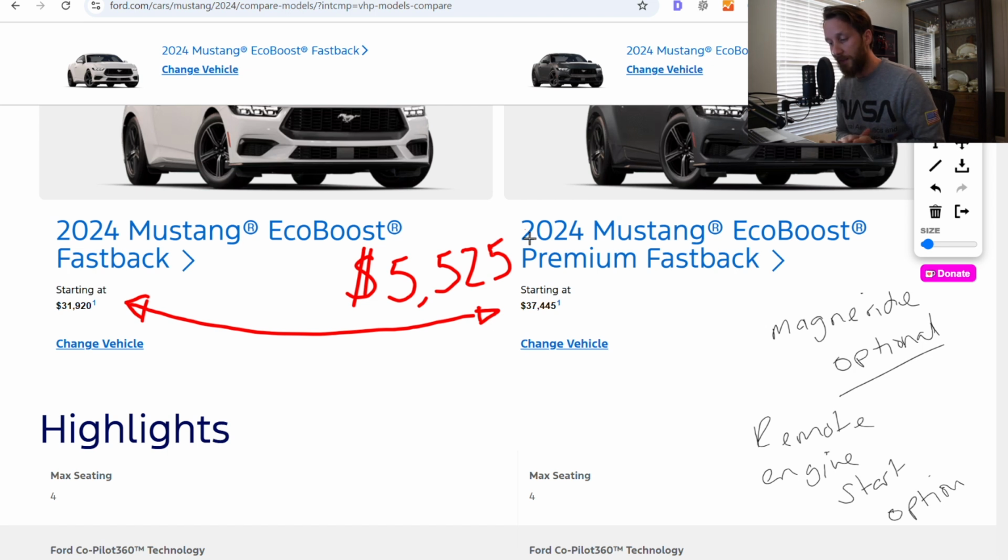So, the standard Mustang EcoBoost Fastback costs $31,920, and to jump up to a premium Fastback, you've got to spend $5,525, so $37,445. Now, there is a little caveat here in that the premium version does have the option of a MagneRide, and it is an option, so I'm not going to value it, and it also has the option of a remote engine start option. Again, I'm not going to value that because it is an option. It doesn't come as standard from the factory. You have to physically tell the dealer, I would like that as an option, okay?